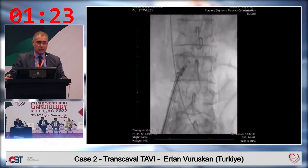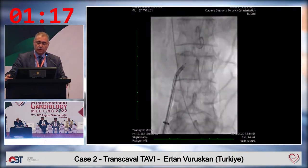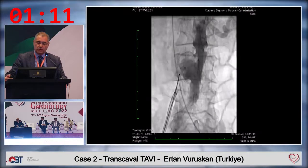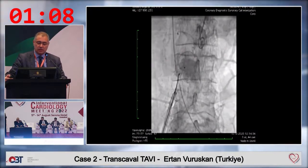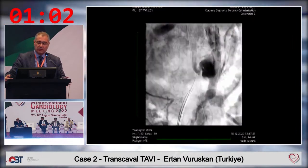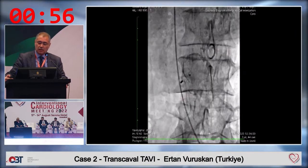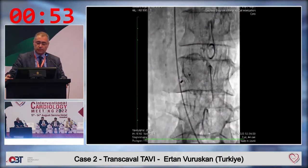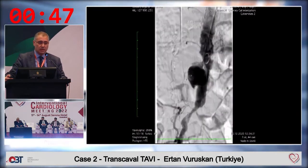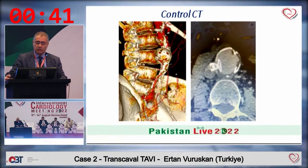We advanced edgeless deflectable sheath and advanced ADO1 occluder. We released the distal part, pulled back. As you can see, we have aortocaval fistula, it's estimated. Again, aortocaval fistula, but not bleeding to retroperitoneal space. We released it. And this is the position of the occluder. And immediately on the table, we had a complete hemostasis. And this is the control CT of the patient.